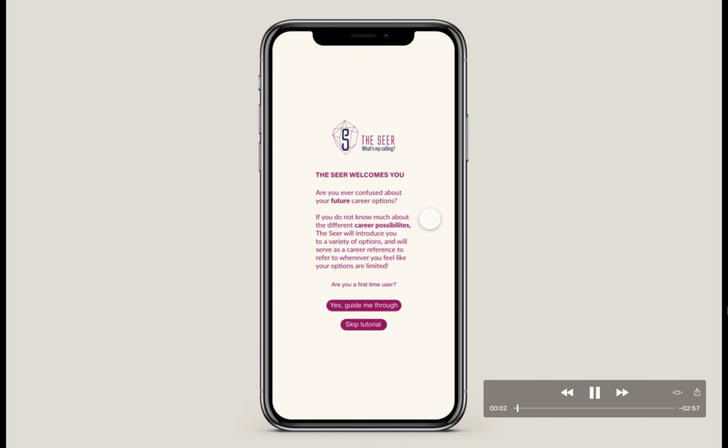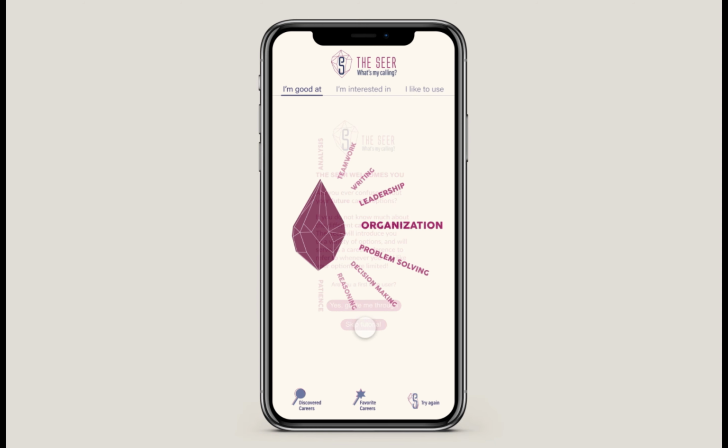Now let's go through the application. The application first opens up to an introductory page where there's a brief introduction about the application and where there's the option to go through a tutorial. Next is the I'm good at page. The users have to scroll through a list of skills and have to pick what they're good at. In this case, they chose observation.